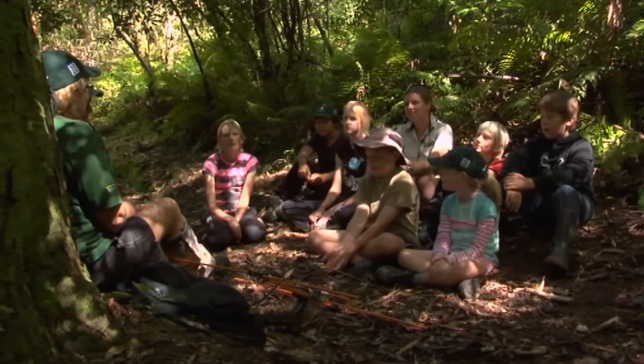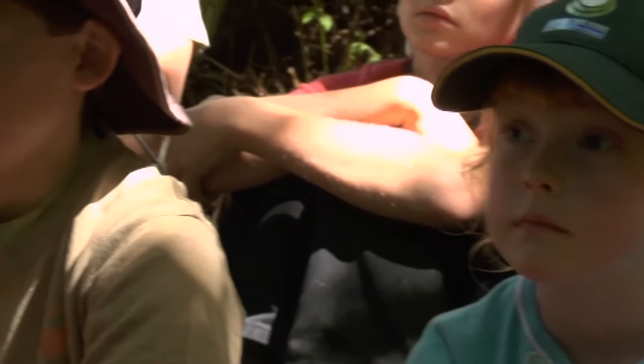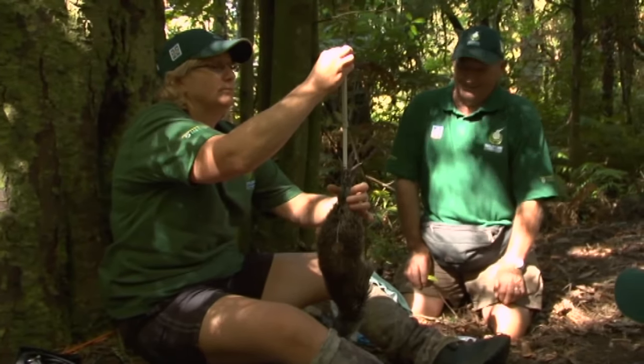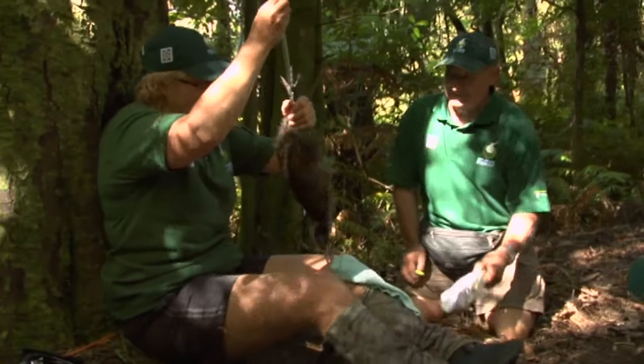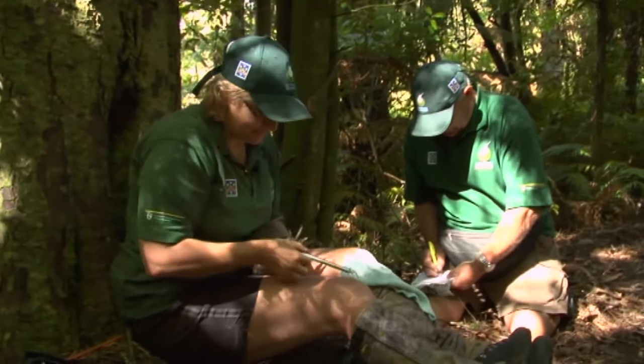How often are kids out here at the creche? We try and get the kids involved at every health check if we can get classes interested in coming up. Most kids in New Zealand never get to see a Kiwi, and to show a child a Kiwi, it's just amazing. And I get goosebumps myself every time I show someone that hasn't seen a Kiwi. It's fantastic. Your working partner out here is your dad. How does that go? I can tell him what to do and he just does it and it's good.